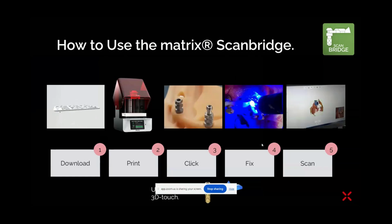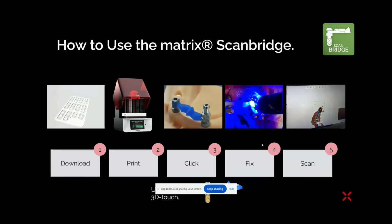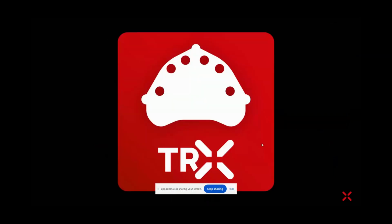So if you're using the scan bridges, you're basically going to scan, send it to the lab, print it, and deliver right there in your office. I have the SprintRay printers. I love them, and they've been fantastic for me. It works really well in my practice. So that's what I would recommend. And like Chris said, if you don't have 3D printers, then they can overnight them to you. But almost everyone has multiple 3D printers now in their practice.